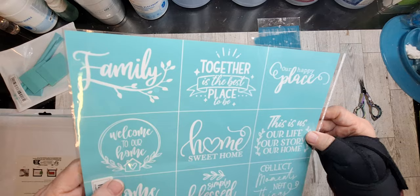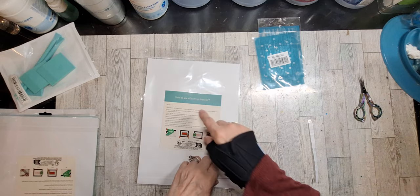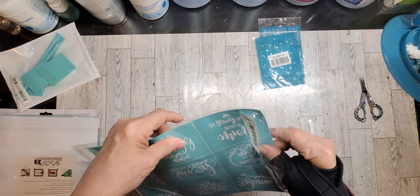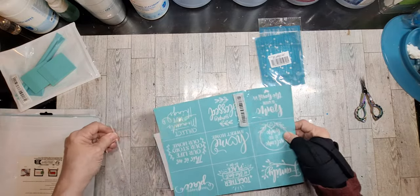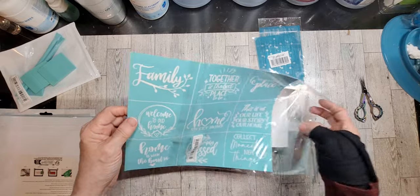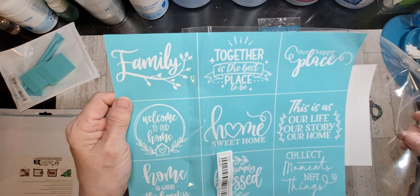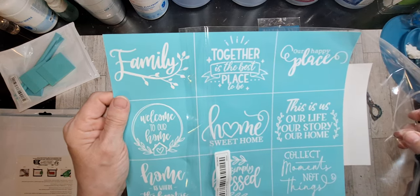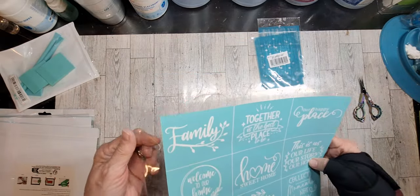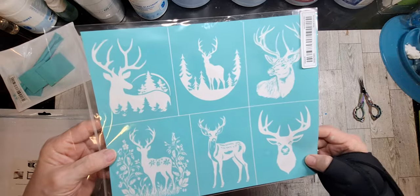And speaking of, no, I think these are just stencils. I don't think these are silk screens. Well, they're calling it a silk screen transfer. Oh, they are. Okay. As soon as I touched it, I knew they were. I think we're probably going to be using that today. And then I got the deer.